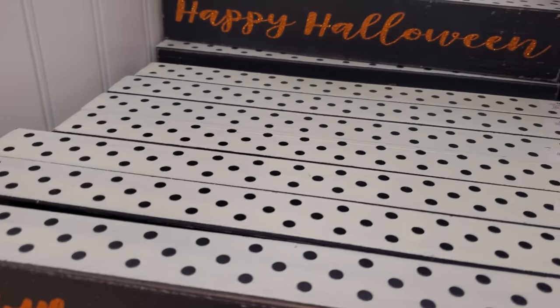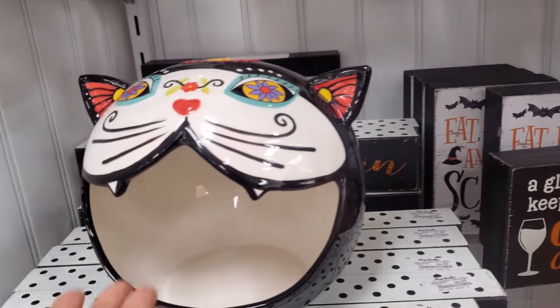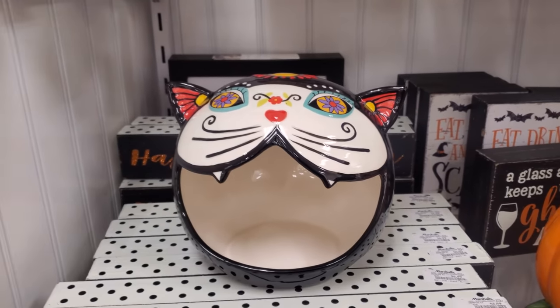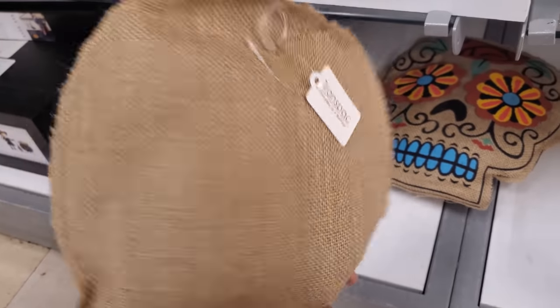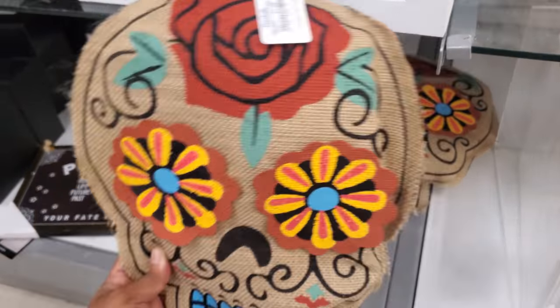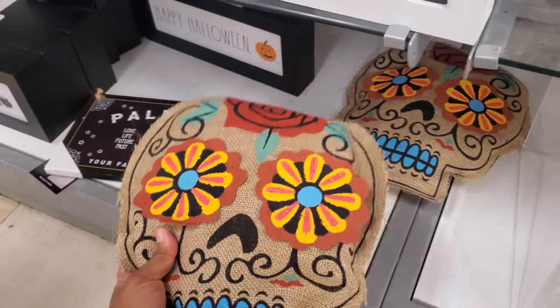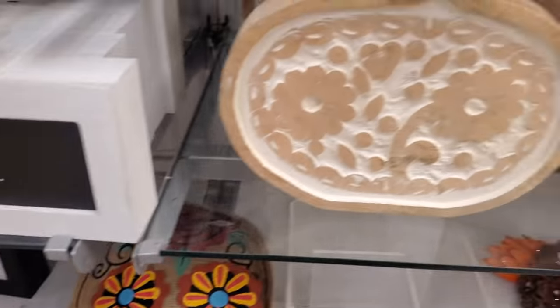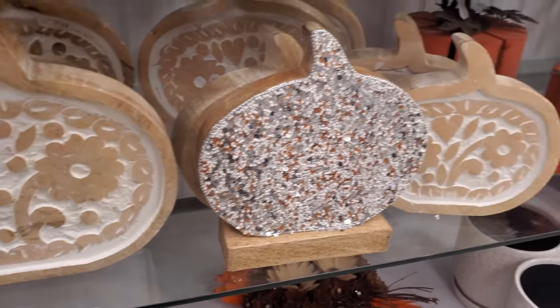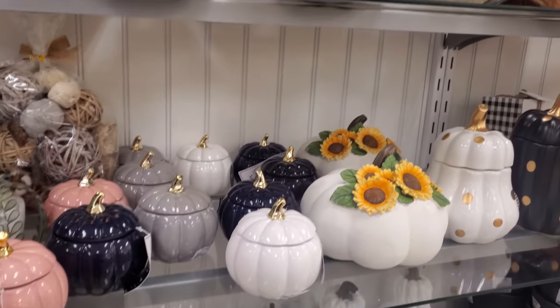What else? Oh, this cat. It's kind of cool. Day of the Dead cat for $20. I'll put it right here real quick. And we have like a little burlap by Transpac, which, you know, we've been seeing them everywhere. So $8 mainly. I've been seeing it in Homegoods, so different in Marshalls. And everything here is gonna be pumpkin. I'm gonna make a different video for fall.